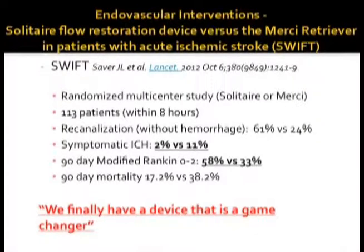11% in Mercy, which matches the Mercy trial. So it's not like people purposely tried to hurt the device. Their own trial showed 11%.